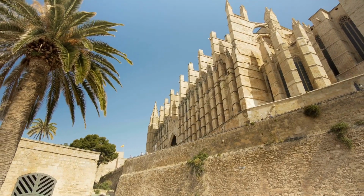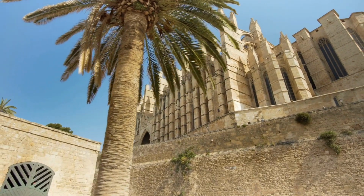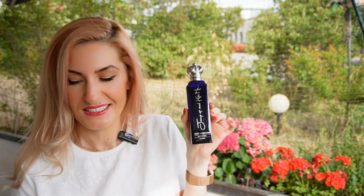I wore it during my vacation in Mallorca, so it reminds me of Palma de Mallorca, that posh area with historical buildings, and yeah, it's amazing. So I had to get a bottle. I found it at a good price, not as good as the 200, but still a good price. So I had to have it. It's so hot.